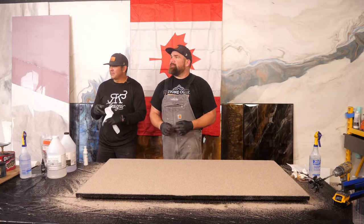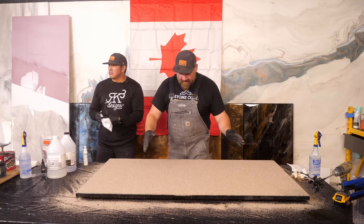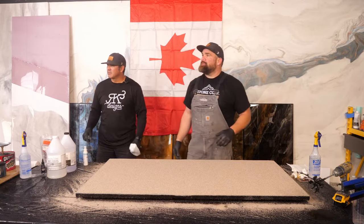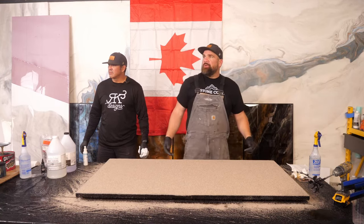Could you use mica flakes instead of glitter? Absolutely. Yes. It'll look a little bit different. We don't have any glitter in here, but when we go to clean that off, we're going to see a little of that sparkle. I hope so. Me too. Where can I get one of those molds? You can pick those up on Amazon.